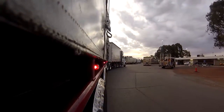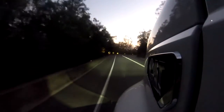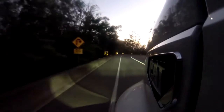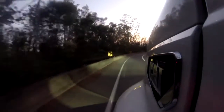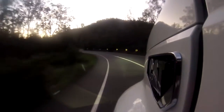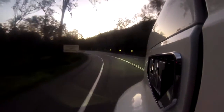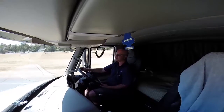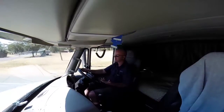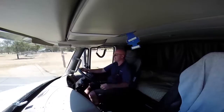And in that time I've been able to climb Cunningham's Gap, which is a fairly big drag out of Brisbane. And it's really given me a chance to evaluate the performance of the truck and of the engine to an extent. I think the engine is actually quite a known quantity. In fact, that's one of the appeals of it. This is not a new driveline. It's been around for quite a while. It's been tweaked to make it cleaner and to meet emissions legislation.